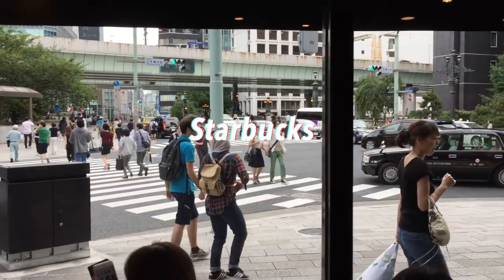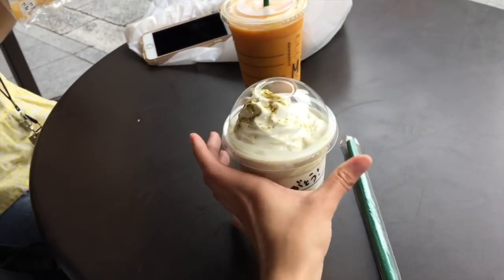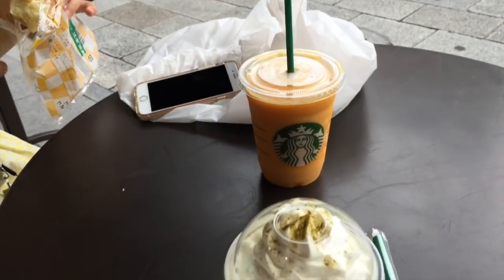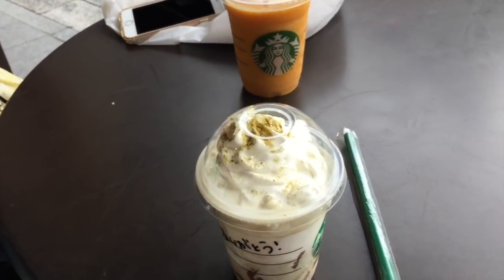This is the hojicha. This is like Japan only. She got the mango. There's a reason why this is only Japan. Japanese only.